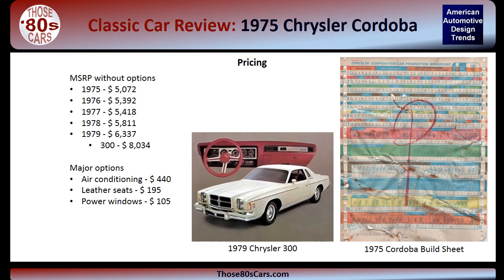Original MSRP increased each year, starting a bit over $5,000 in 1975 and increasing to over $8,000 in 1979 for the Specialty 300 model. Popular options like air conditioning cost around $440, leather seats around $200, and power windows about $100.